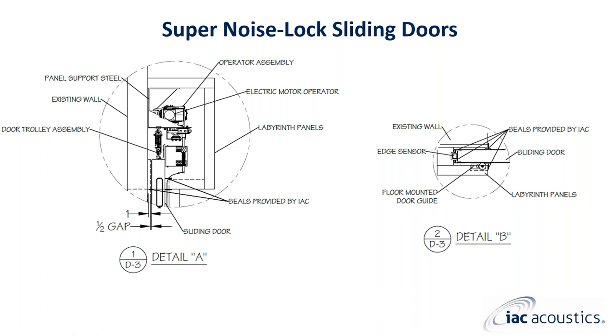You can see the support steel gets mounted to the wall, just here. The operator, the track and trolley assembly are pre-mounted to the support steel. The operator assembly is also typically pre-mounted to the support steel. So that makes for an easier installation. As we mentioned before, there will be an access panel in the labyrinth to allow service to the electric motor operator. You can also see more clearly the 1 foot overlap at both the top and at the sides.